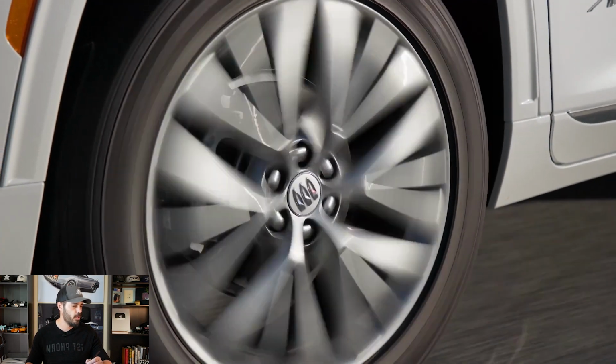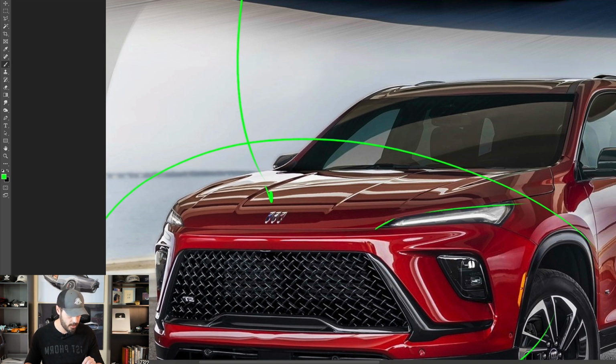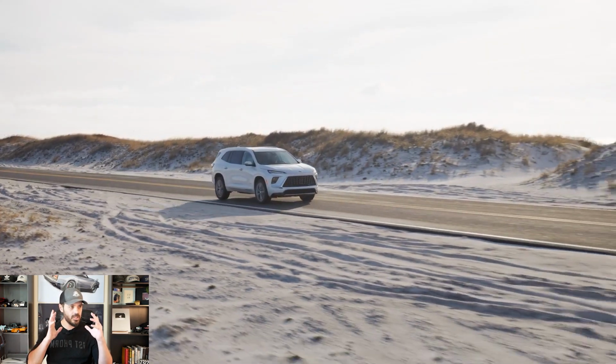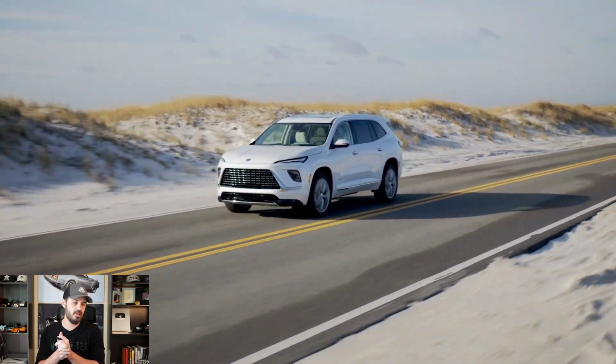It looks like a Ford, but Ford does have the headlights up here instead of the daytime run lights like we have down here in the Buick Enclave. You have the headlights again in the bumper, which is a massive trend right now. But it got a lot more static, a lot more boxy. Overall, I do like the exterior design changes for the Enclave.